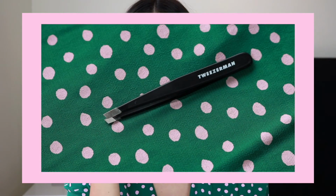Tweezers are always a good tool to have to clean up your brows if you do them yourself, or to apply falsies if you wear falsies, or just in general. Tweezers, man, are a must. These ones are by Tweezerman. They're amazing. I love them. I do my own brows with them, but I also use them in the off chance that I'm using falsies. So tweezers are always a must. Even if you don't do a lot of makeup and you don't use tools, tweezers are important.